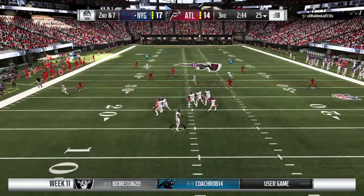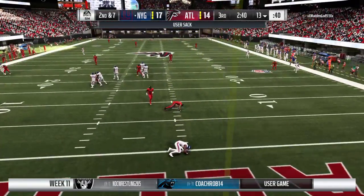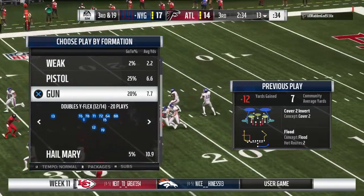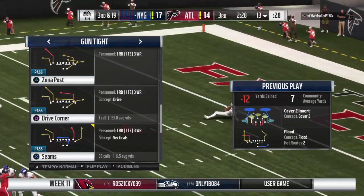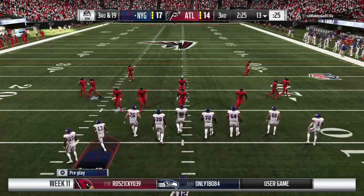Now they'll throw here out of the gun. Escaping the pressure, and a big loss here as he's taken down. Duke Riley in there to pick up his second sack now of the afternoon. Like how they've started the third quarter here. They force a punt on the first drive, and after this sack, it looks like they'll be forcing another one as well. Absolutely. Maybe got their second wind coming out of the locker room.